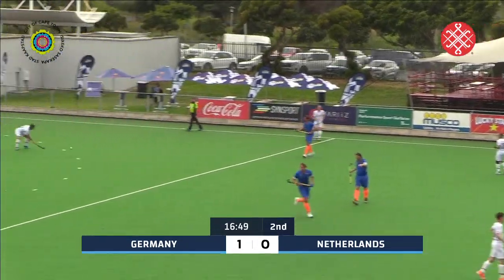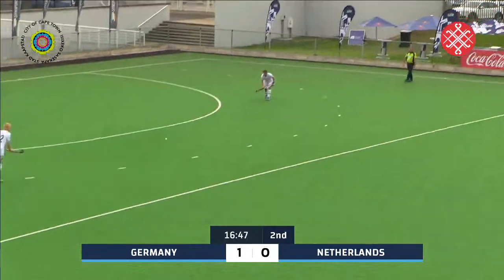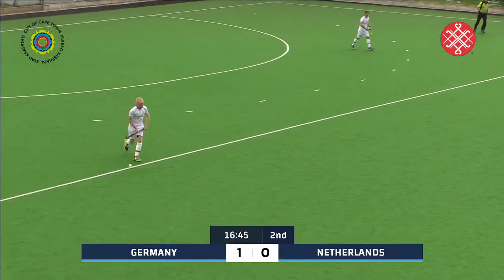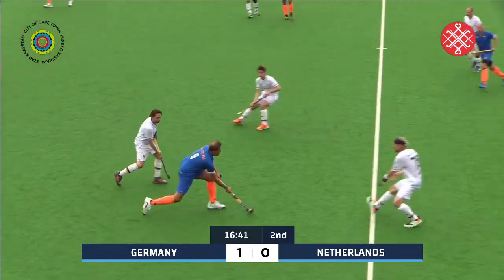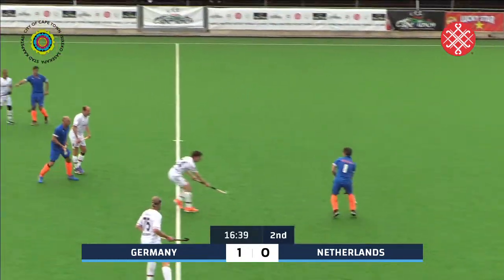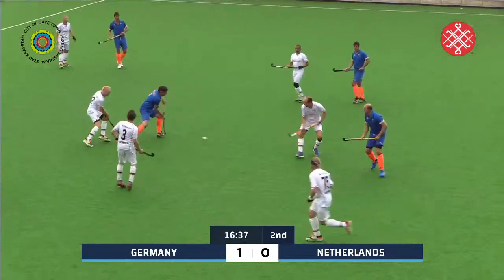Germany very much playing on the counter, and with the Dutch dominating the territory and the possession. But they've shown that once they do get into their business area, they only need 1 or 2 chances and they'll put it away.